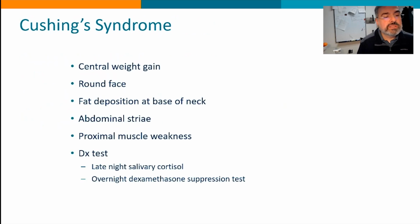Cushing's, that's another syndrome that is very tricky to diagnose, especially when they don't have the phenotype in which they have central weight gain, round faces, fat deposition at the base of the neck, muscle weakness, and so forth. In some patients, we tend to do both of these tests. The sensitivity increases by adding them, but easy to do would be the late night salivary cortisol. We give patients a salivette to test that at 11 at night. And sometimes we do the overnight dex suppression test. We give them a tablet of 1 milligram dexamethasone. We tell them to take it at 11, come back the next day and get a serum cortisol.